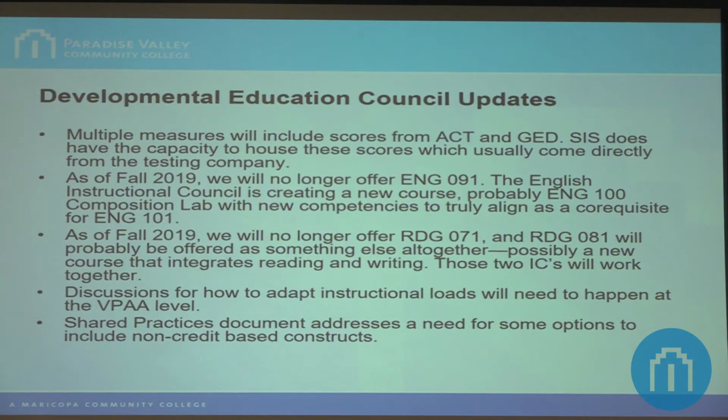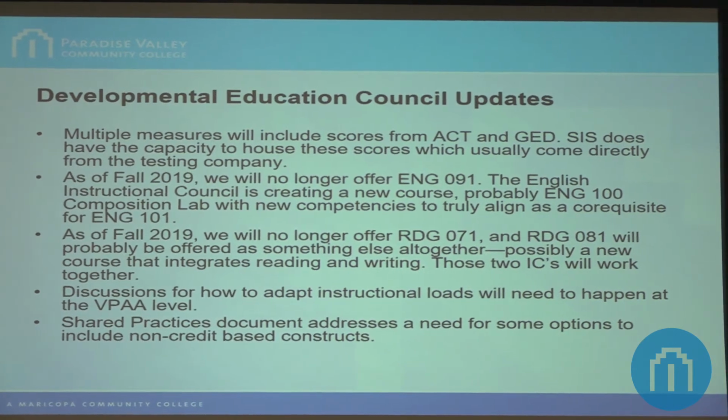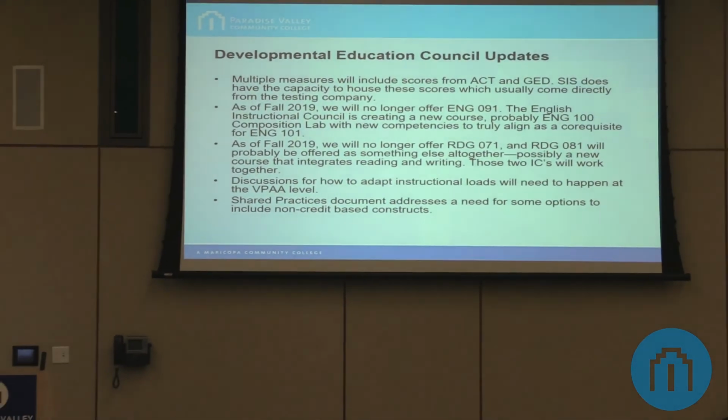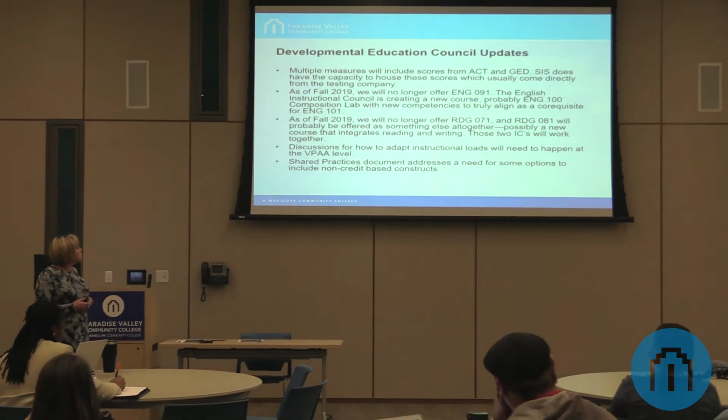So they're looking at probably calling it English 100 Composition Lab. There could be a 1-credit lab, so it could be English 101 with a 1-credit lab. It could be English 101 with a 3-credit lab, depending on student need. And if you think back to Mike's slide about the light, the medium, and the heavy support, probably the 3-credit lab would be the heavy support. The medium support would be the 4-credit option. And then light support is what we should be doing anyway in our classes for all students, regardless of their GPA, regardless of their placement. Light support means good instruction and supplemental instruction on top of that.